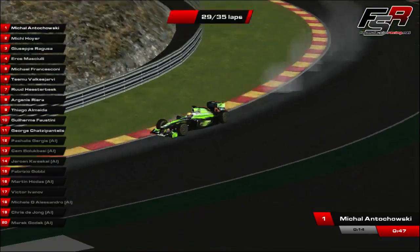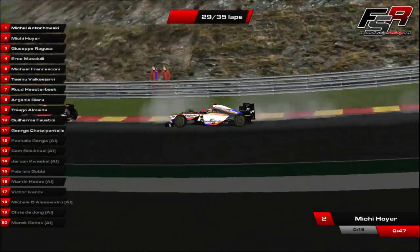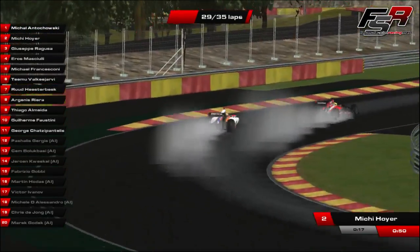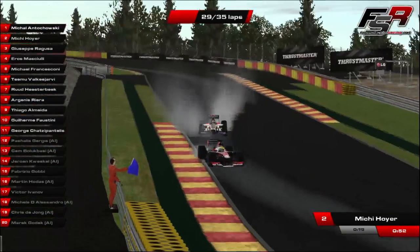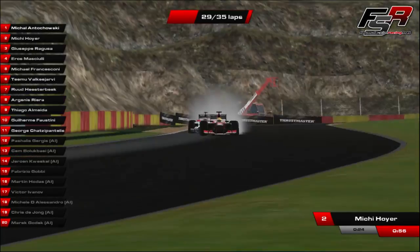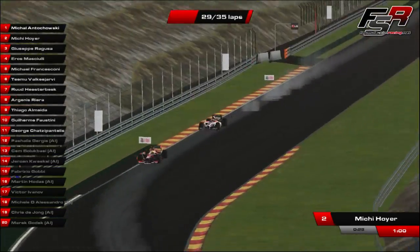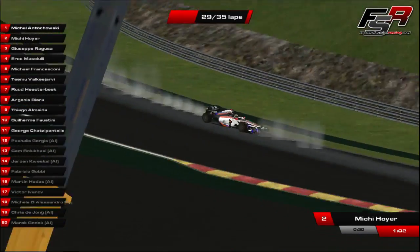Hoyer 3 tenths quick in the first sector. Now hits the back of that back marker. Needs to get out of the way as soon as possible. What tires is he on? He's on full wet still. Get out of the way, please. He stays in the way of Hoyer. Hoyer will be not happy with this one.